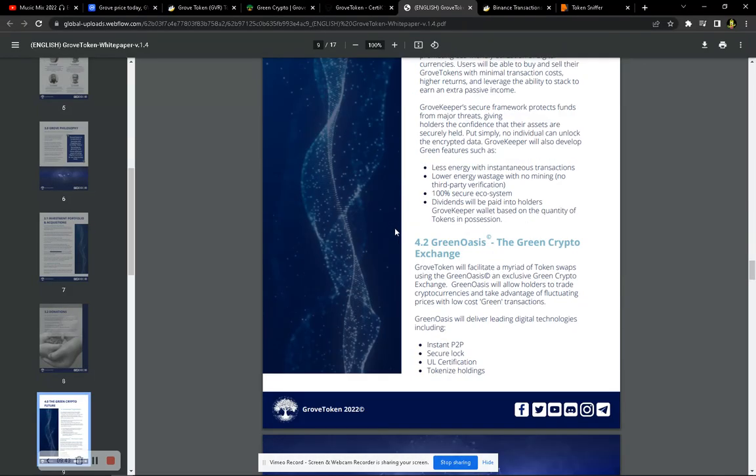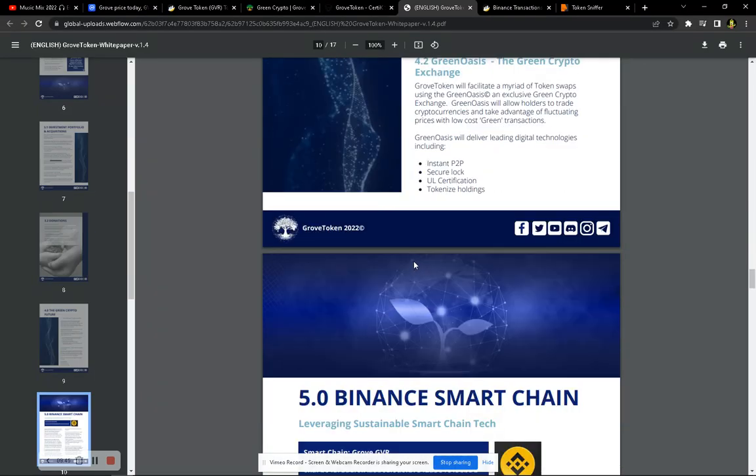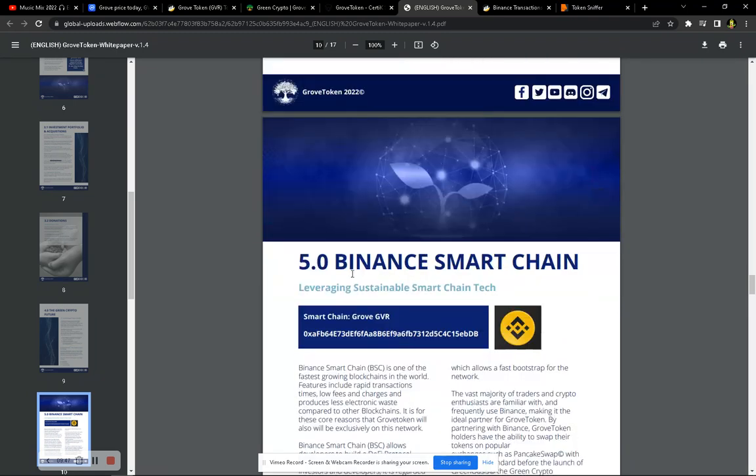It sounds like they're making a blockchain, like they're trying to create a green blockchain, but they're saying that they're going to be having Grove token. They're going to be using it as a peer-to-peer payment system. They want to be able to use that, right? And you're going to be able to earn money in their ecosystem, more Grove tokens, which you can stake and do different things and everything. It's this vision.